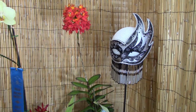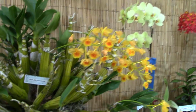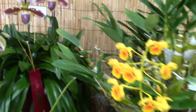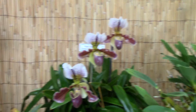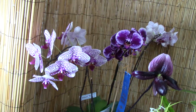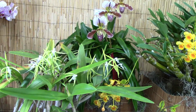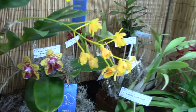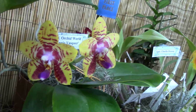An epidendrum. Dendrobium. Paphiopedilums. This one is called Bunny Baskets. It's pretty.